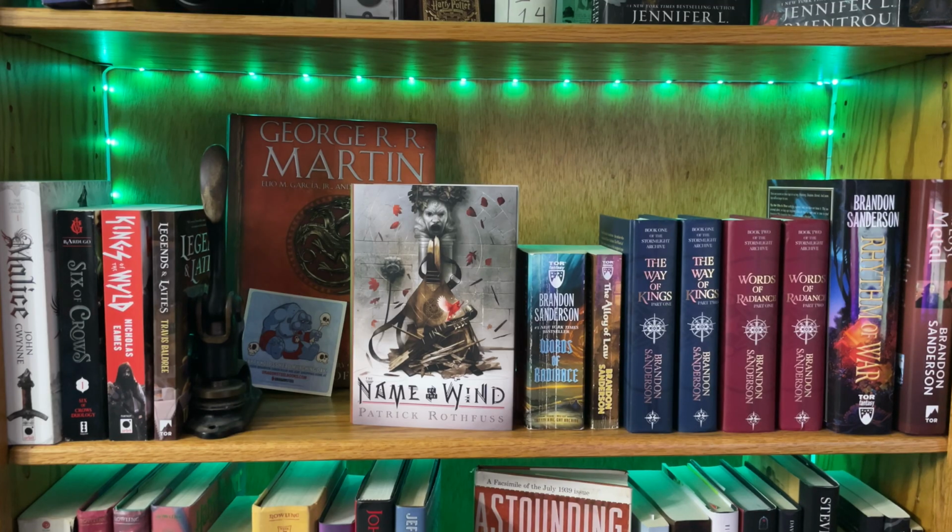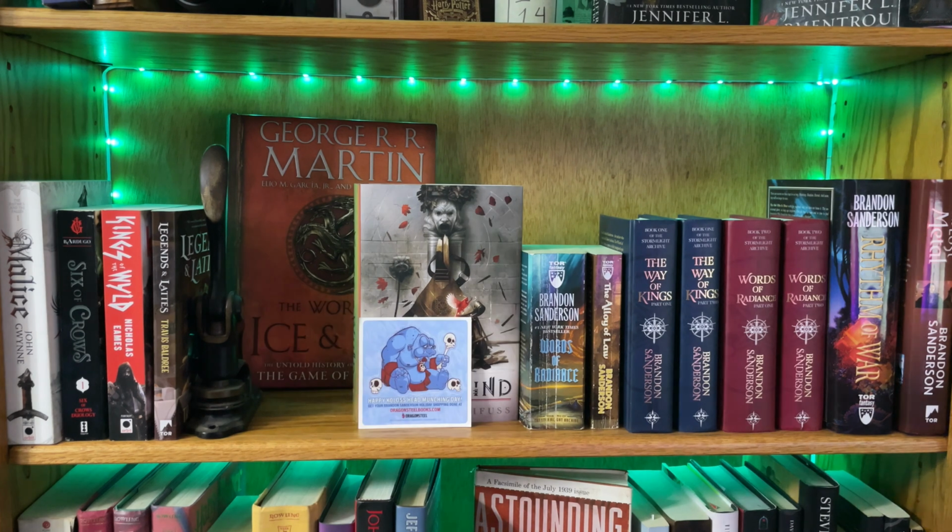All right, and coming down one shelf, we have mostly Brandon Sanderson with some other stuff thrown in just for flavor. Right off the bat there in the center, I have my Name of the Wind 10-year anniversary edition, which I absolutely love. Also on this shelf, I have a sticker, Koloss head munching sticker. It came with the Lost Metal as one of the swag items in that, along with the map you've seen earlier.